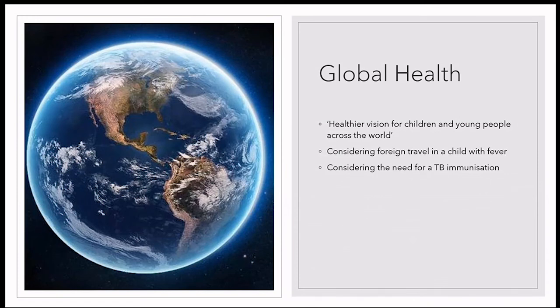Global health is another one of the competencies. Healthy vision for children and young people across the world is one of the RCPCH statements. And there are ways that you can consider global health through the admissions process, through the clerking process: the child with a fever, have they been somewhere that might change the spectrum of potential infectious diseases? In a neonatal check, does this child need a TB immunisation because of their background? There are lots of little things that we can pick up that actually show that the trainee is thinking about the global impact on this individual child's health.